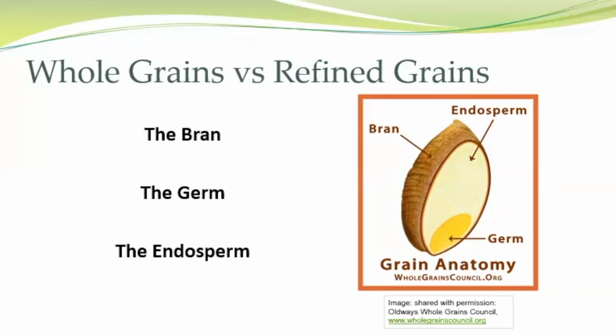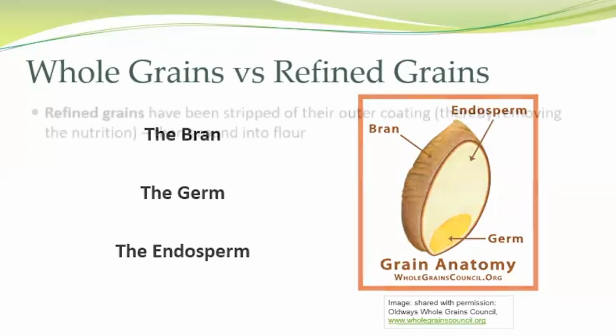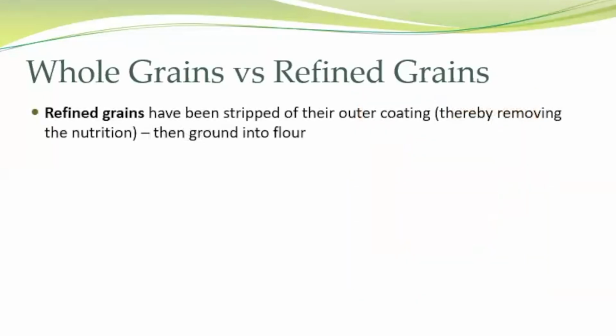That's where the fiber and the B vitamins, the antioxidants, the protein, the healthy fats, and the minerals like folate and iron, all of those things are contained in those 2 outer layers. But it's the combination of all 3 layers that we are looking for. We want the whole grain. So refined grains have had those outer layers stripped, and they're thereby removing most of the nutrition.